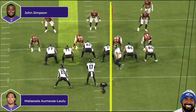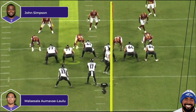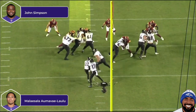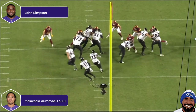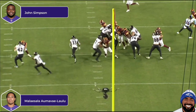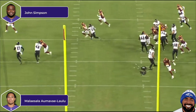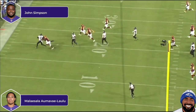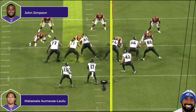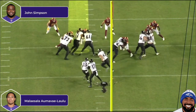Now, it wasn't all bad. He had some good reps, too. Like, this is a good rep. Good job on the double team of Mustafa. Good job of driving your feet. Head in the right place. Good job of finishing the block. It's a good job of finishing your food right there, Salah. Like I said, it wasn't all bad. Good drive. Good job of being nasty with it.